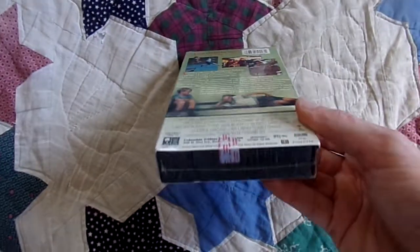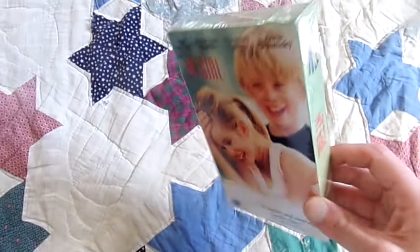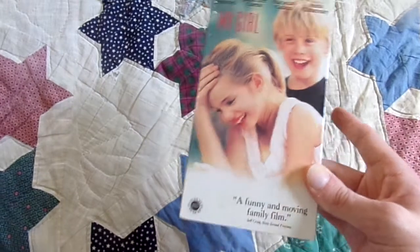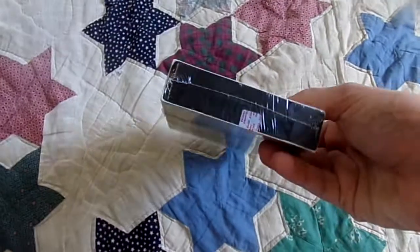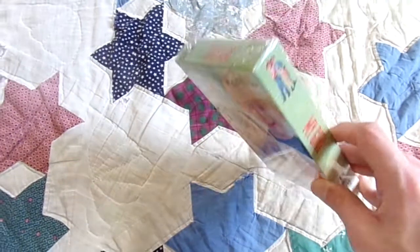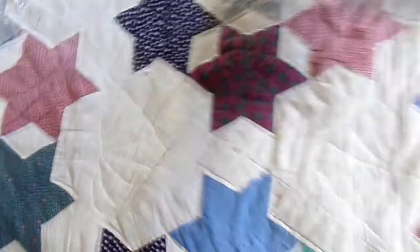So yeah, I'm really happy to own one of my favorite movies of all time in a sealed copy. I think it was very cool, and I'm very happy that she had this. It was one of the last tapes that she was trying to sell, and I just went over there and she let me have it. So yeah, very cool that I have this movie still sealed in plastic.